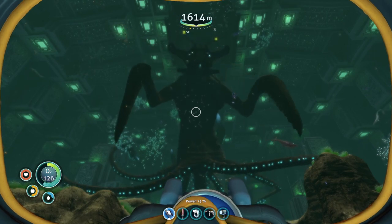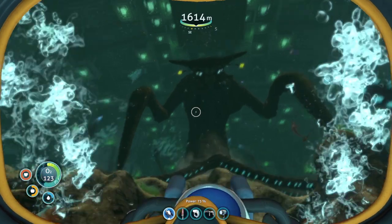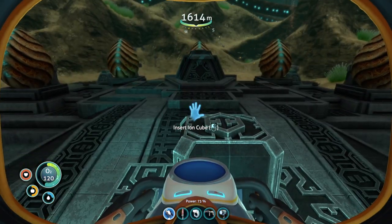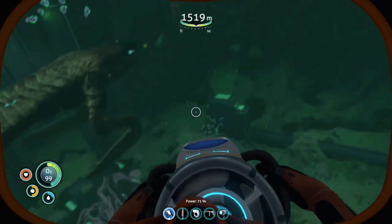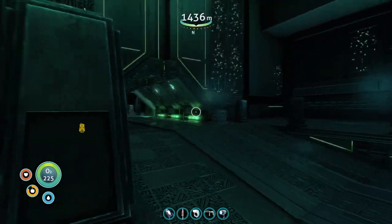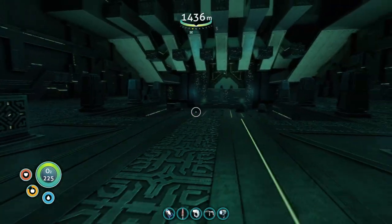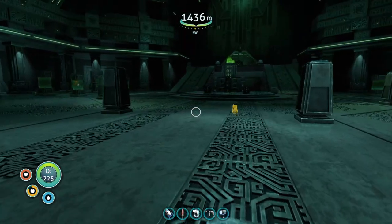She's like a kraken, dude. Like a squid and a crab put together. It's like she's waiting for us to put this ion cube in. So it must do something with her eggs. We'll get an ion cube and we'll see if we can help her out. We'll open up those portals. I'm not going to go through any of the portals just yet. And then we'll come back down and see if we can help her out with her eggs. Or whatever that incubator is supposed to do.